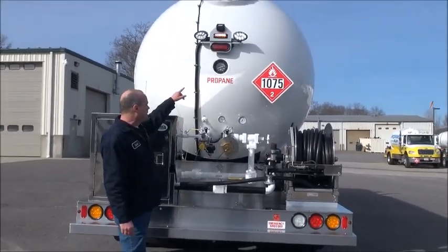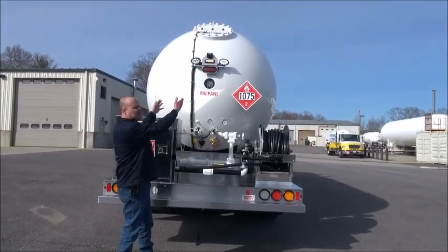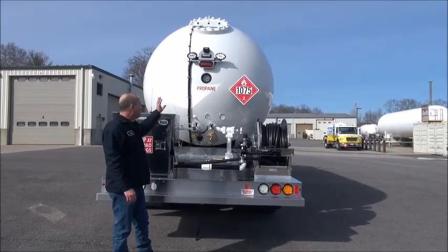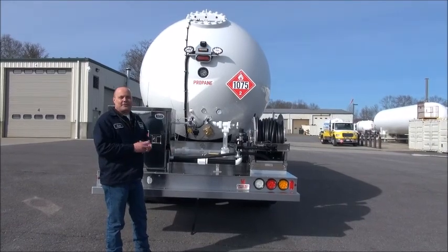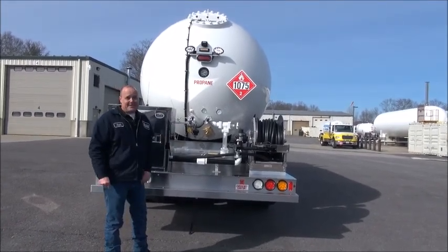Down below that, you'll see the recessed float gauge. Most of the time you'll see they've got the rain guard on there, and then you'll see the rust just running down the tank from the rain guard. This is recessed. It's not going to shear off if you're in an accident or anything like that, but also, you won't have the rust streaks coming down the tank.